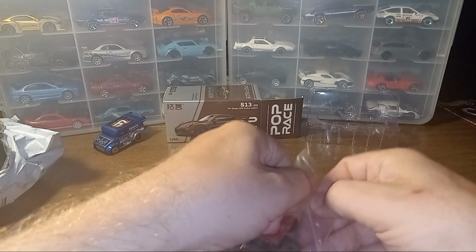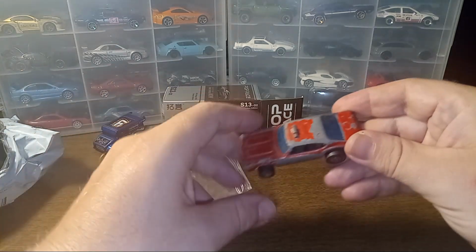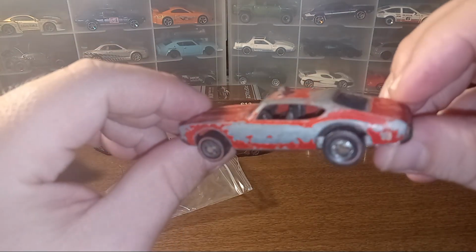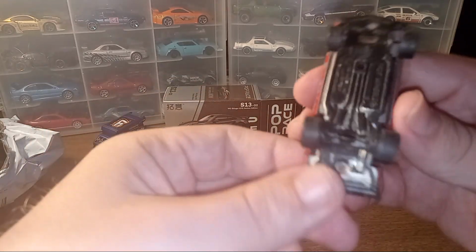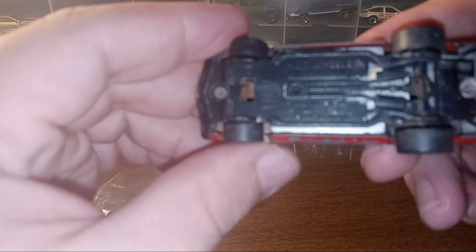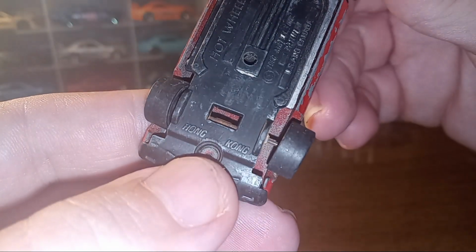Got six in total here. Five of them are like old, old. One's not as old, but still pretty old. Anyways, look at this. I mean, none of them are in great condition, except for the one because it's still in the package, but look at these. These were from the time when Hot Wheels were made in Hong Kong. I don't know if we can get this to show up on here, but right here it says Hong Kong. There we go. Yep, there it is.